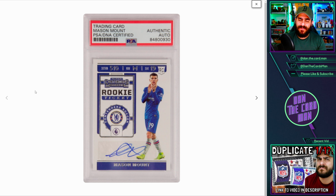So this is one of those in question that was put forward to me from Saucy Collectibles, aka one half of Double Coverage, as I've talked to before on the channel. It is a Mason Mount rookie ticket. Now, as you can see, the reason why I said you might get caught off guard is because PSA haven't graded it. They've just done a PSA DNA certified in this specific instance.